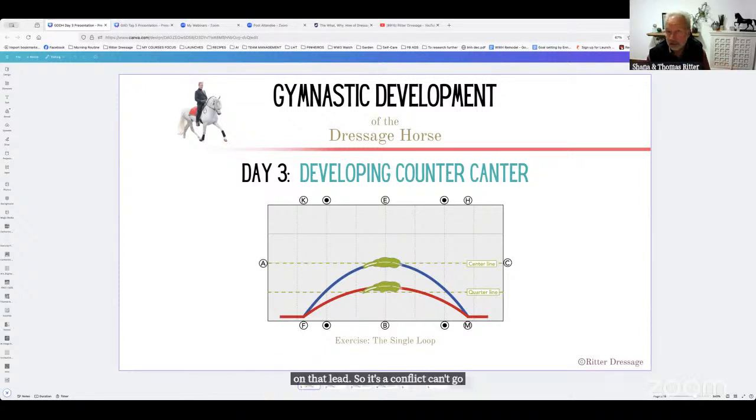So that's a casual way of introducing the counter canter, and you can use that to practice turns essentially in the counter canter. But you should do both. You should also be able to ride an up transition into the counter canter.